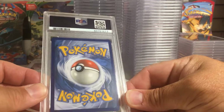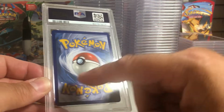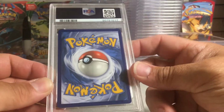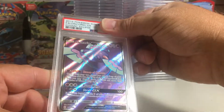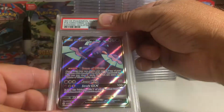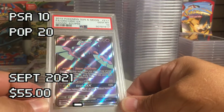This one, the back looks really good. Corners and edges very crisp and clean. Might be a little thicker on this side. The Oricorio GX Full Art from Cosmic Eclipse. That card looks really good. That looks like a 10. Yeah, PSA 10. All right, come on. Let's get some 10s going.